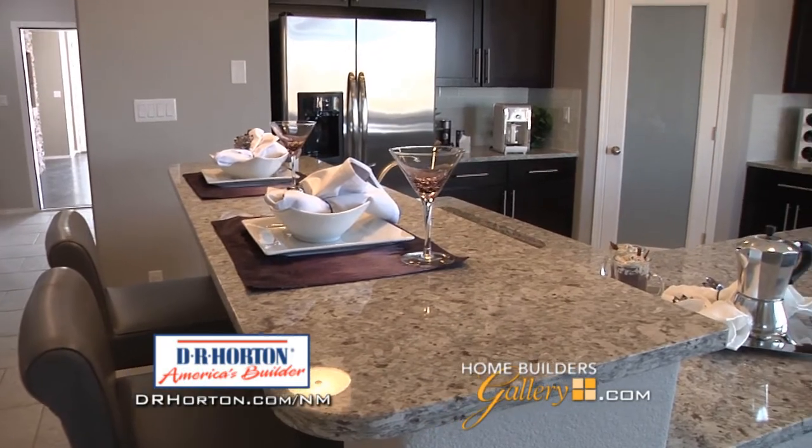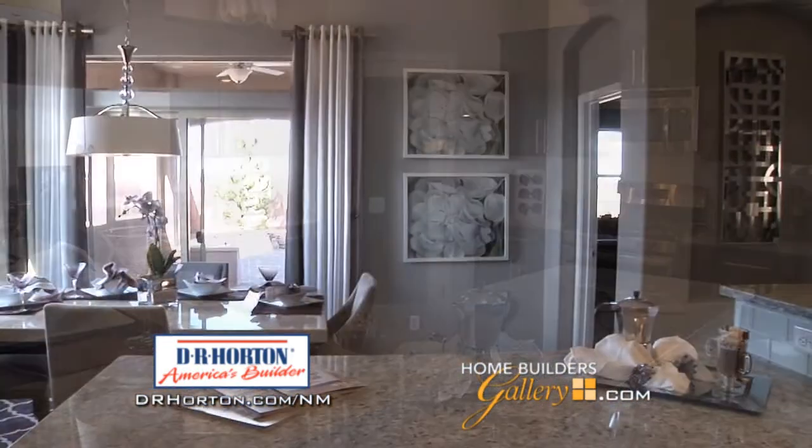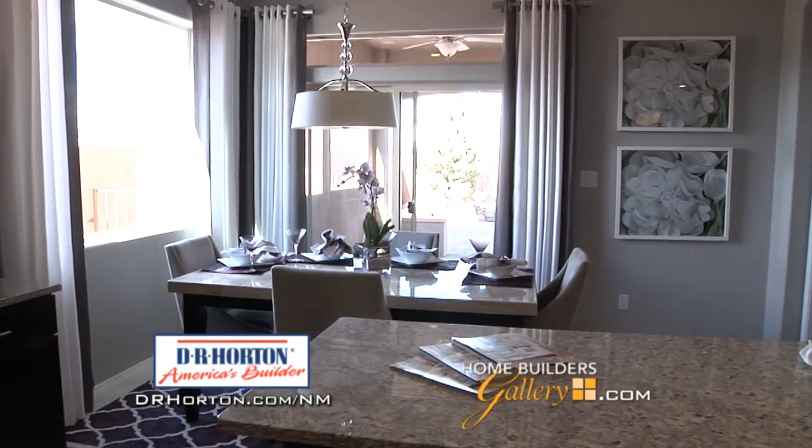And how about the kitchen? What an open space, great for entertaining your friends and family, with a covered patio just off the dining area.